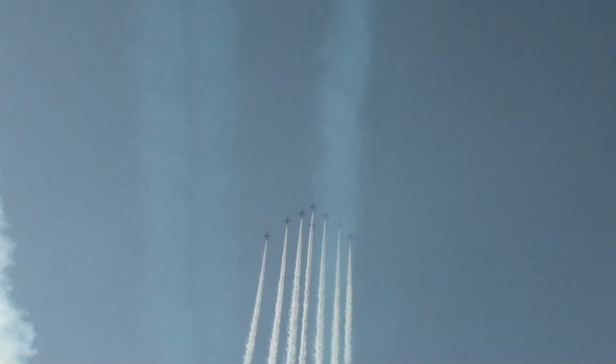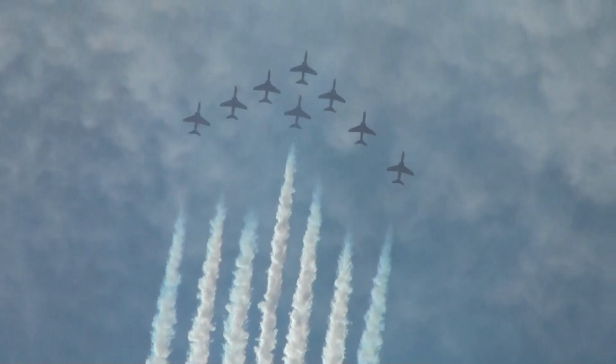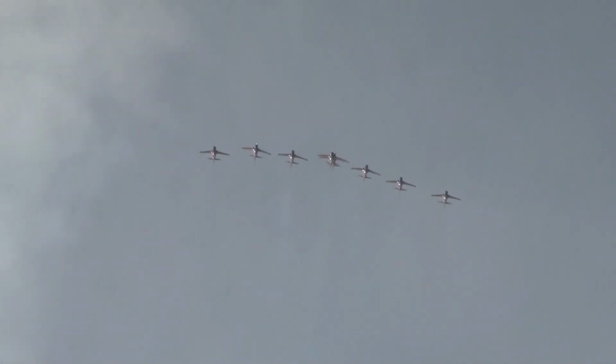Wide from left wingtip to right wingtip. They arrive at over 400 miles per hour. They pull up at 4G and collapse into 8 Arrow. The smoke comes off and they reach a height of about 5,500 to 6,000 feet before Red One brings them back down to their minimum display height.